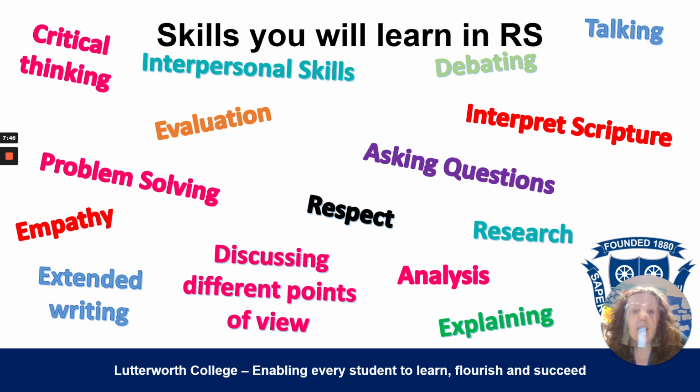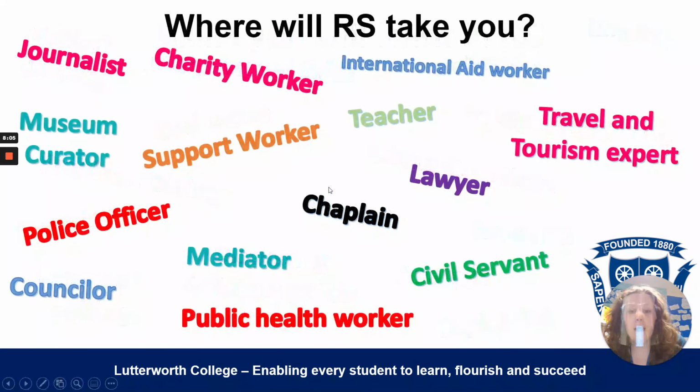Extended writing. So the exam will have a 12-mark essay. Each paper that you sit, whether you do the short or the full course, the questions will be exactly the same. There will be a 1, 2, 4, 5 and 12-mark essay at the end. So the extended writing is something really important that you will be able to practice in your religious studies learning.